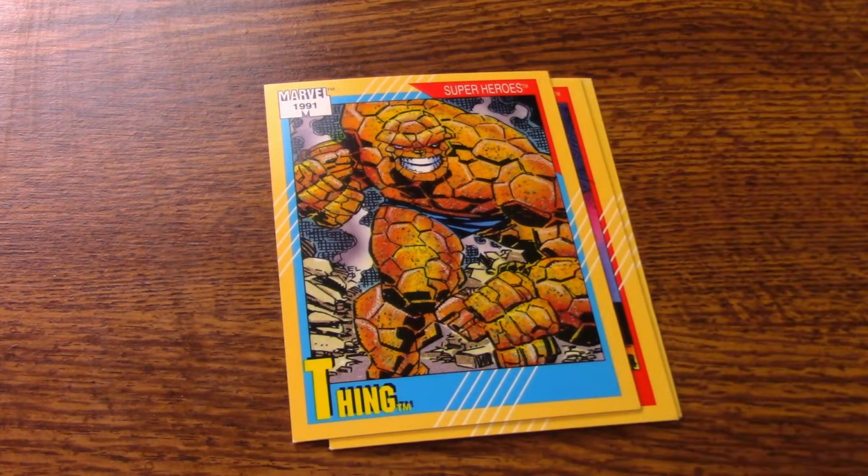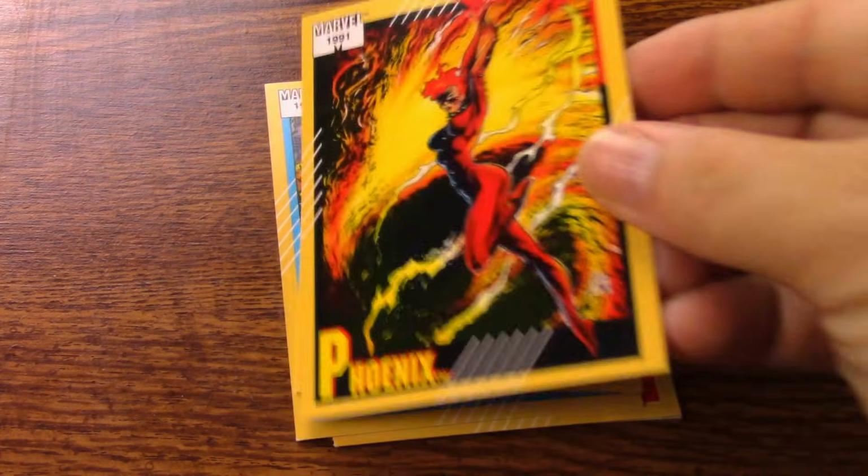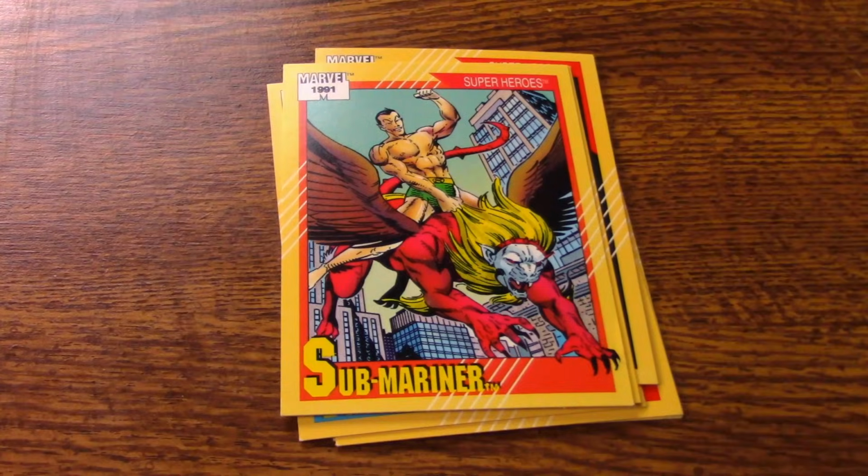The Thing rocking it at number 3. Marvel Girl. You don't see her in the red and yellow too often. Phoenix, we get into the multiverse stuff here, her little did-you-know fact: the future that the Phoenix fled is only one of many possible futures, and seems to be an alternative reality to our own. Submariner, riding some crazy beast. I'm not a huge Submariner guy, so I don't know what's going on there.